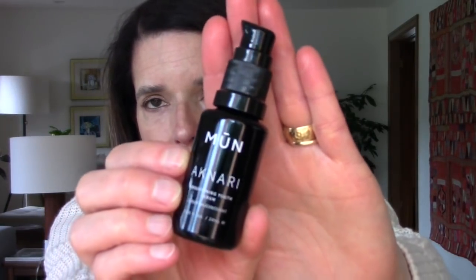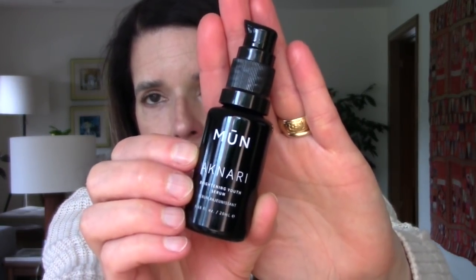And then what I actually used today is the Moon Eknari Brightening Youth Serum, and that's what this looks like. And I've mentioned this a few times now as well. And this one came in a Boxwalla Beauty box, if I'm remembering correctly. And this one has prickly pear seed oil, argan oil, and then just a little bit of rose essential oil. So for me, the rose essential oil is beautiful. I really love it, but I would say that you really would have to like rose in order to truly enjoy this.